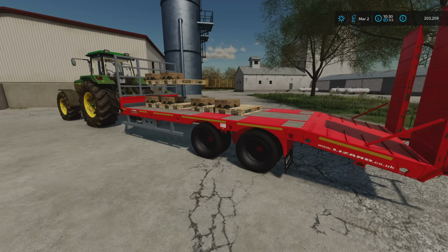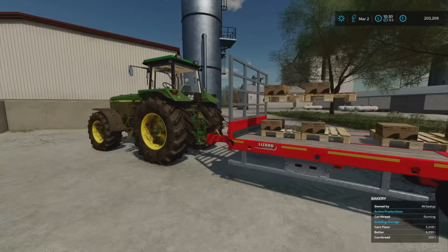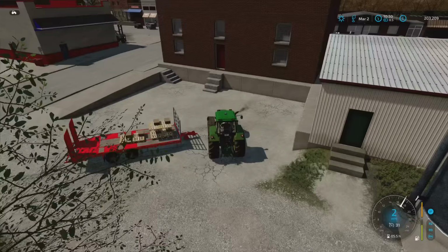Can I pick those up now? Because there's not much on them. It's not going to let me, is it? I thought because they were almost empty. No. I might have to reset the trailer. If I reset the trailer, then the pallets will drop on the floor. Or for the time being, they'll do their thing. Now, I've got to remember.